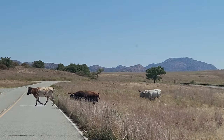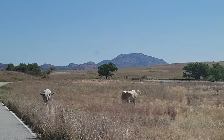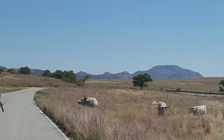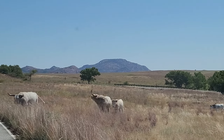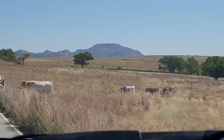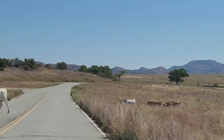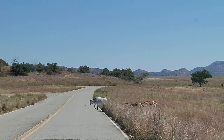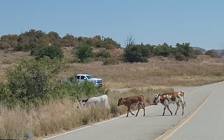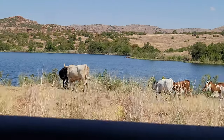Look at the calves. That one's like, no, go in here, you don't. That's what I'm seeing, you don't turn it. No. Come on, babies. Come on, babies. Hopefully this is getting wide. I'm running.